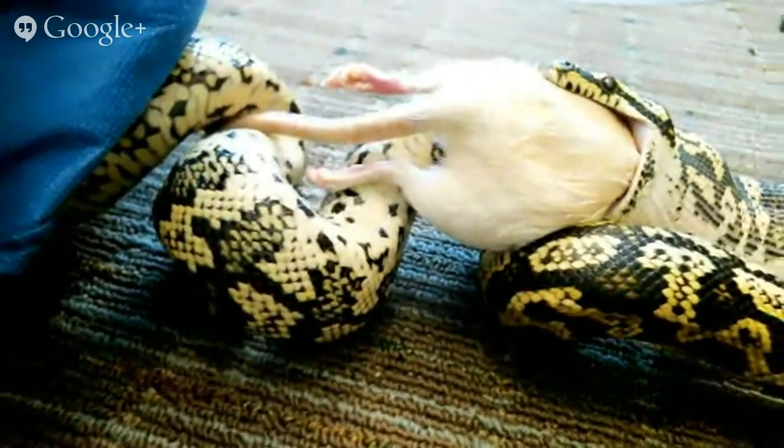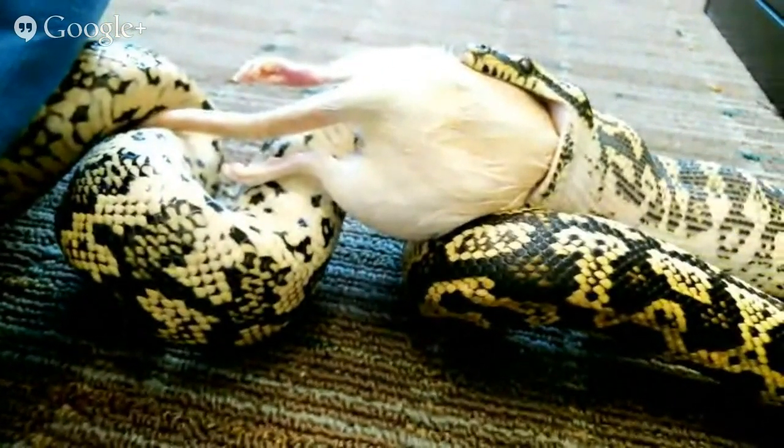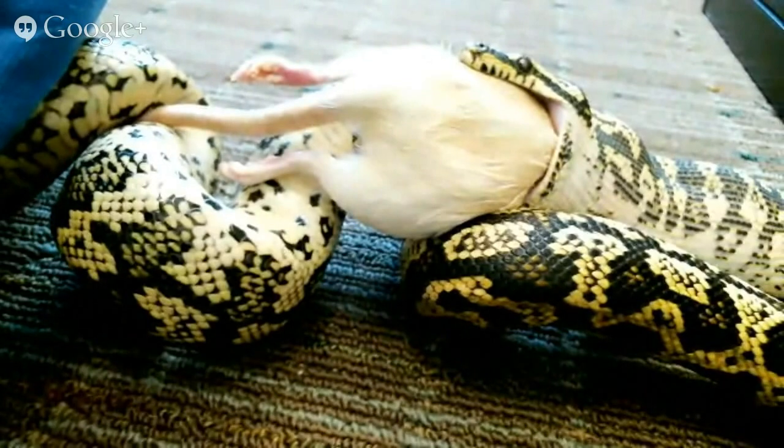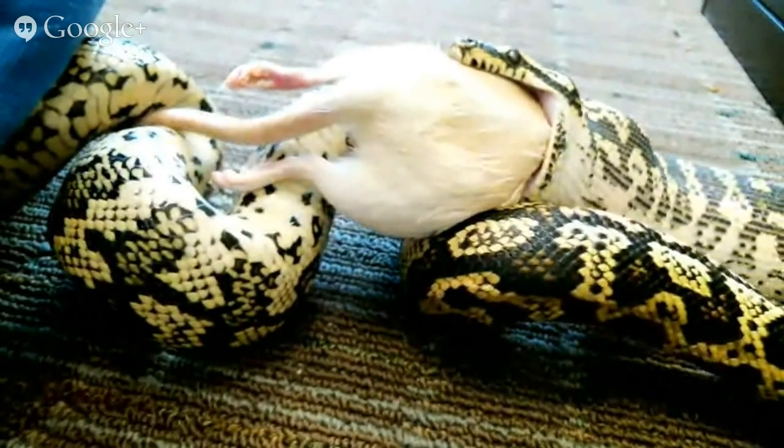I would like to move this, but I'm really nervous now, because the snake's looking right at me. I'm trying not to move, just my lips moving enough. I can see a little bit of nervousness in the snake.